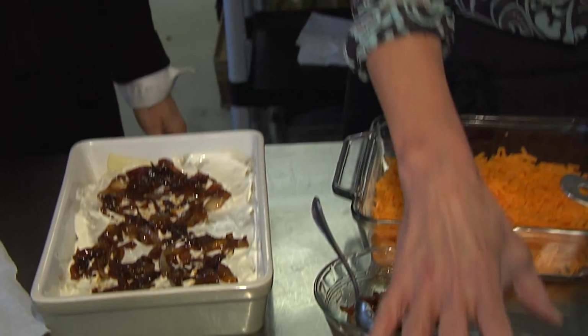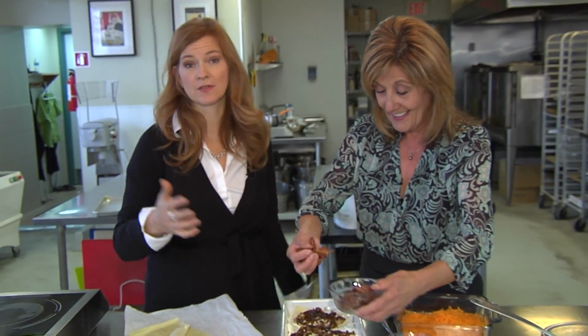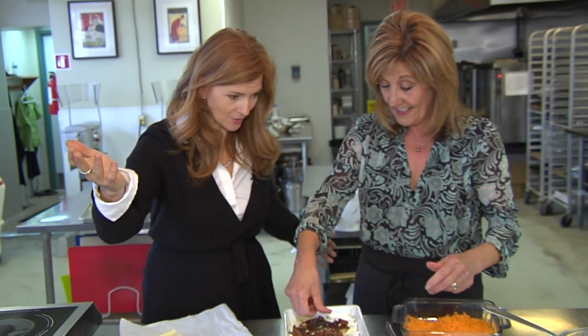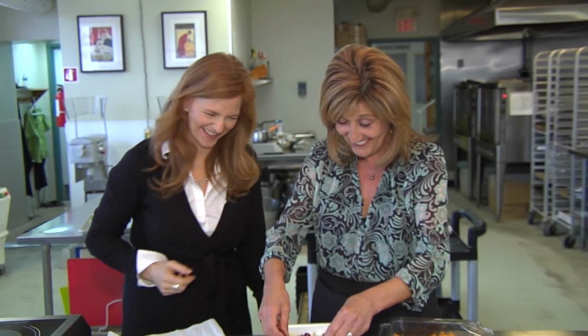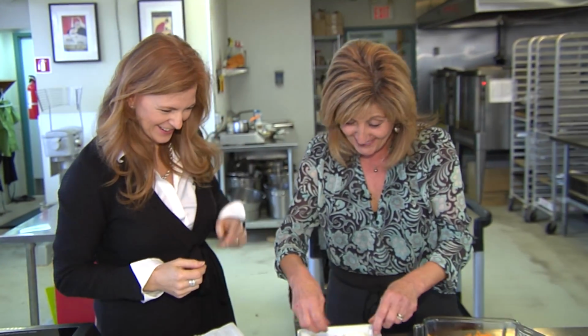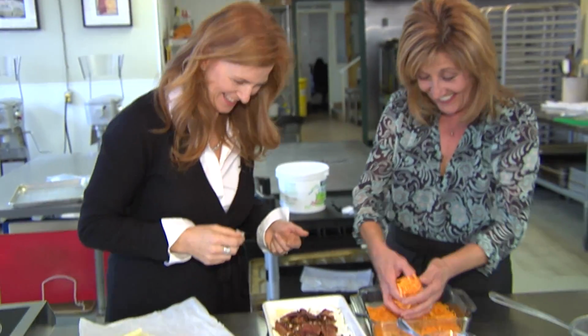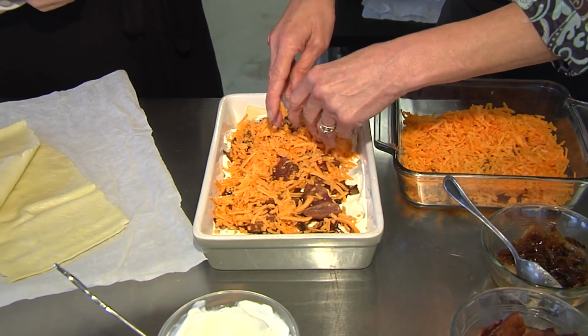Okay, so next layer, bacon. You can't go wrong. Everything's better with bacon. For those of us who like bacon. Now, if you're a vegetarian, just leave this out. That's the only thing you'd have to leave out. Sure, but why bother? This makes the dish. You could put in tofurkey or something. Yeah, that faux turkey. Okay, cheddar. And I put a ton on. I don't cheap out on this at all.